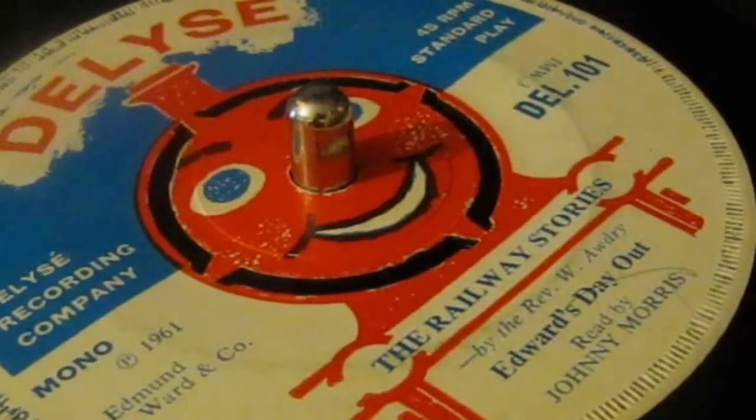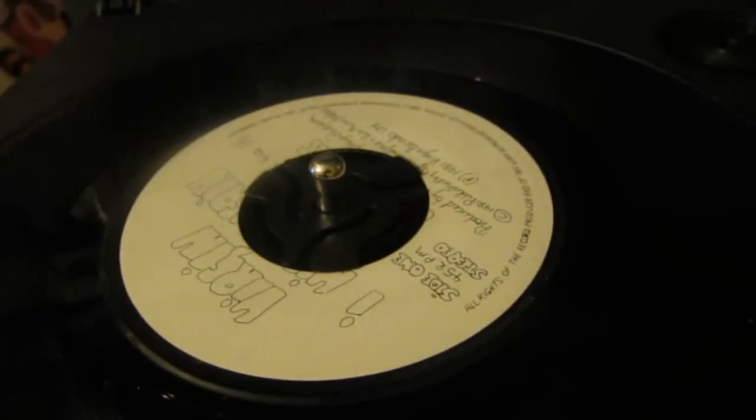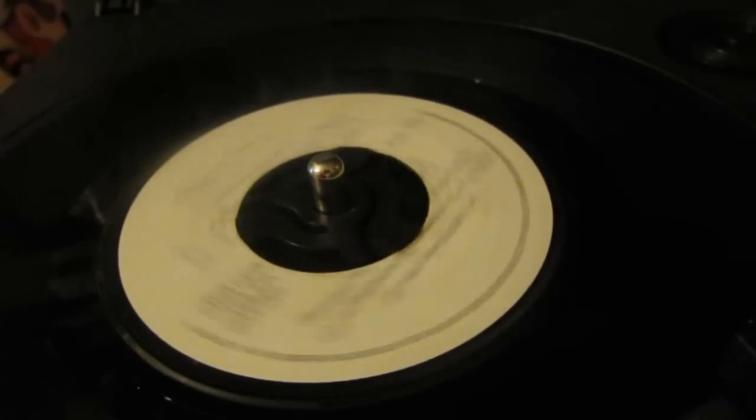Obviously, from a time when they had to do their own sound effects. Oh, I've just scratched it a bit. Be alright. Now let's have a look at the other one. Wrong one, hold on. Where do I go? Oh, there it is. Still in the wrapper. I missed again. Right. Let's go for Thomas and the Trucks.